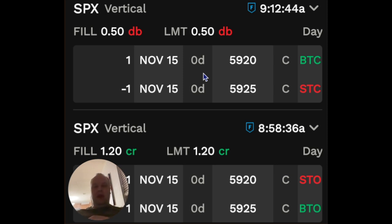And very straightforward trade. I was able to use my Theta Pro indicator to do the trade, saw how we're at the sell call, and decided to sell a call credit spread. And then I went about my day, made an easy $70 in this case.